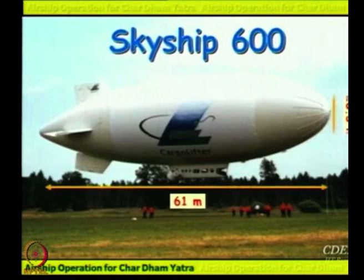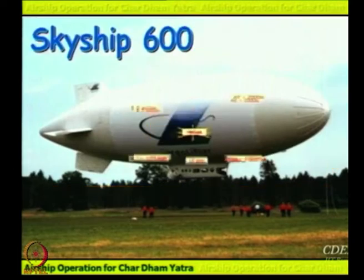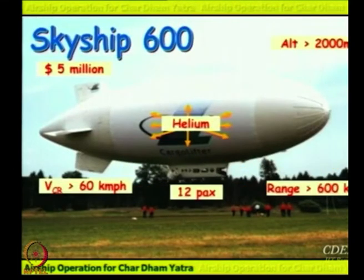Unfortunately, there is no existing airship in the world which can straight away start operating for Chaar Dham Yatra with passengers, because the terrains are so high. So, we made another assumption that an airship like Skyship 600 can be modified, updated, and improved by using better materials, because Skyship 600 also was designed in the mid 80s or 90s, and now we are in 2015. So, there is a great improvement in the technology of materials.